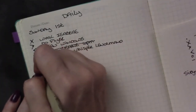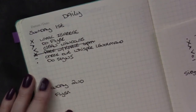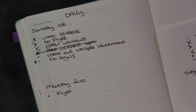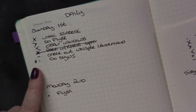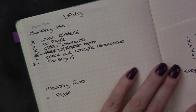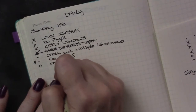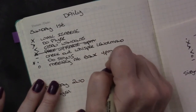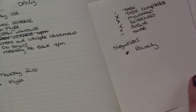So let's say I have to do some signs. Now this star next to it says I need to prioritize that. That does not need to get migrated because I have got to get that done. Now, I will say that I do this differently. The star here indicates it is a priority. That may be a priority event. I may have an event, meeting at bank, 4 p.m. So that may be an event, but it's priority. I need to pay attention to that. It's important, right? So it just lets us know it's a priority.